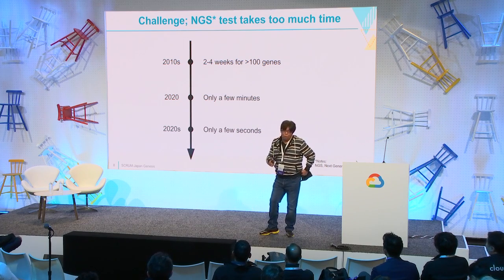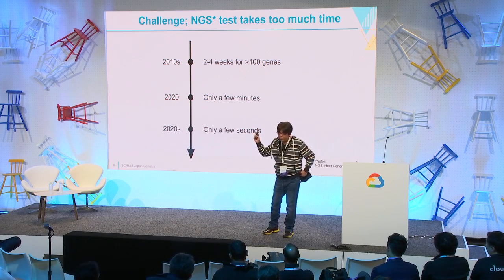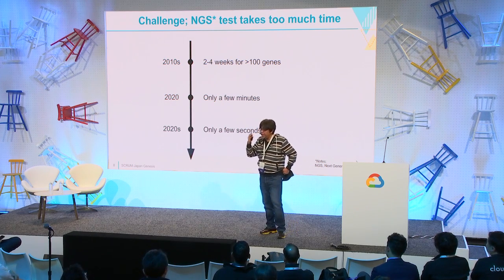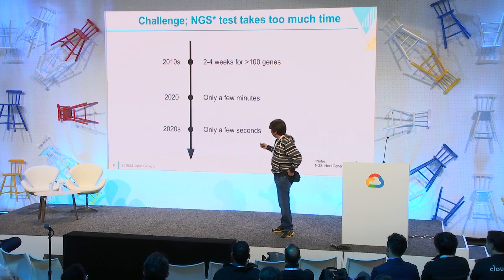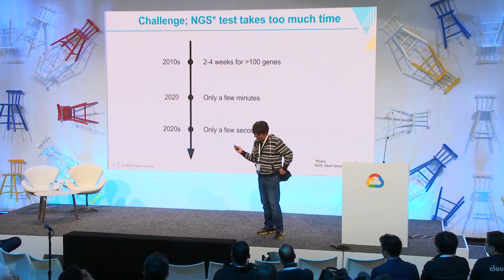However, one of the big problems is that NGS testing takes too much time. You can see 2 to 4 weeks are needed to get the result for each patient, because of the simultaneous measurement of more than 100 genes. So we spend too much time, 2 to 4 weeks. Considering a brighter future, minutes or second-level testing will be realized. It's very excellent news for the patient.